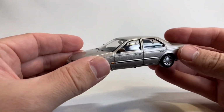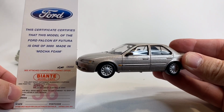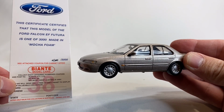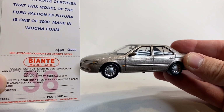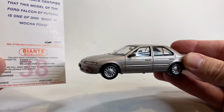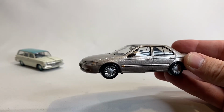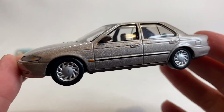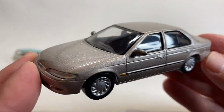Okay, so we are ready to look at an EF Futura. Before I get started, this fell out of the box. Number 100 out of 3,000. See, attached coupon for cabinet offer. A little bit of foreshadowing there. I would like to redeem this for a Biante cabinet, or Biante. And this is Mocha Foam. That's your color on this one. So it looks like their 1/43 scale is just as impressive as their 1/64.